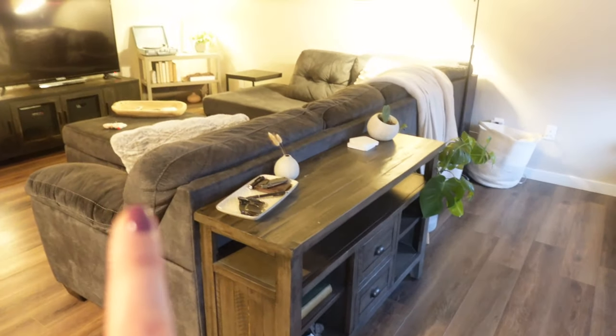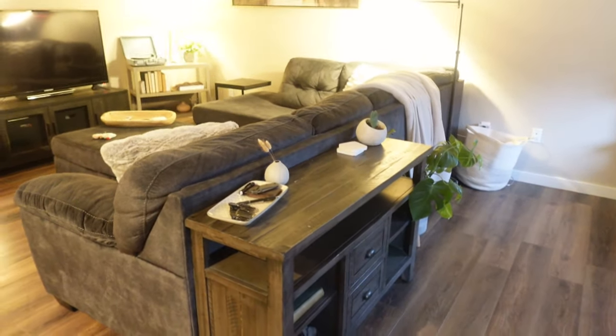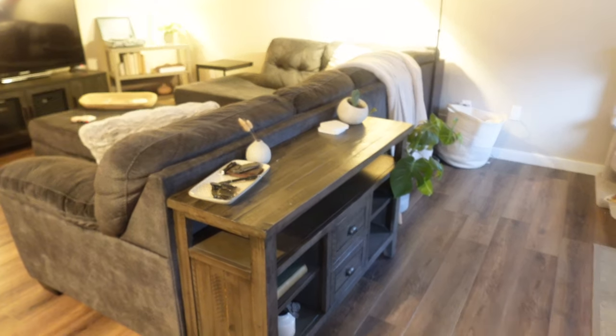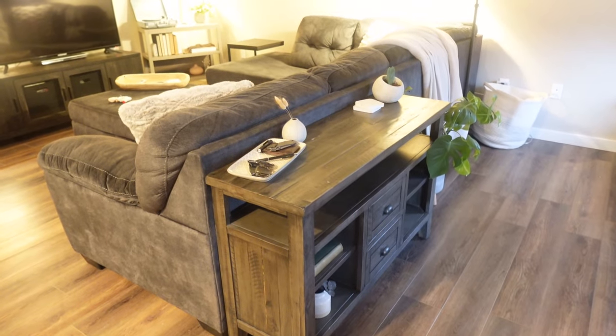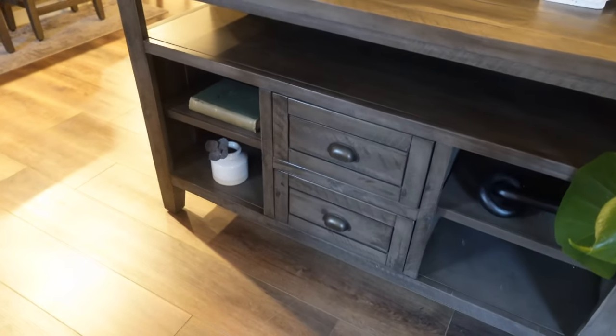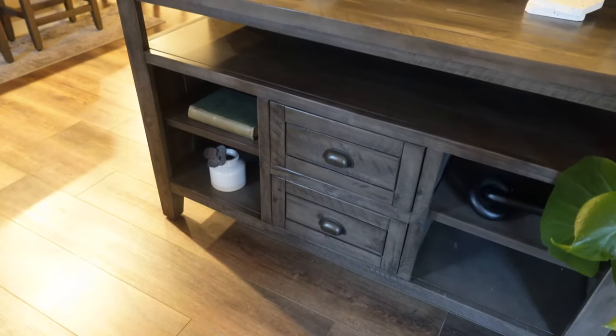I just wanted something that someone could pop a drink on top of if they're sitting on the couch, or they can put their phone down, and it's also a catch-all for when we walk in the door. So this guy, it's kind of hard to tell with this lighting, but as you've seen in the other videos, it's kind of like a gray brown, and I think the cool tone of it works really well in this room.